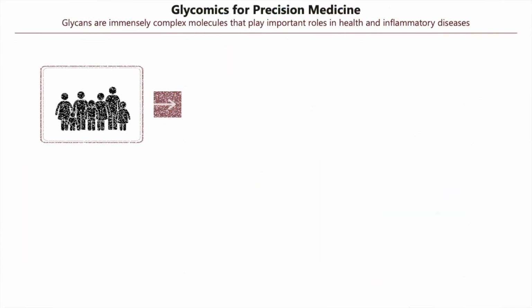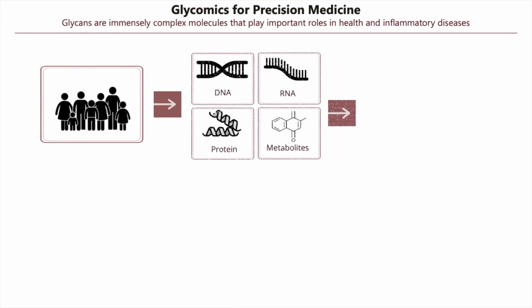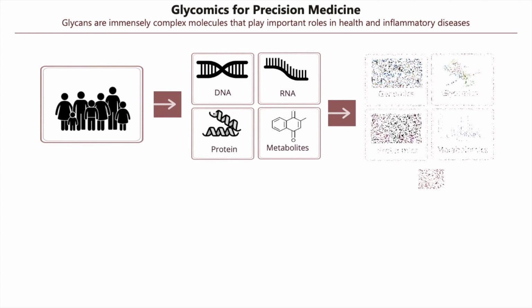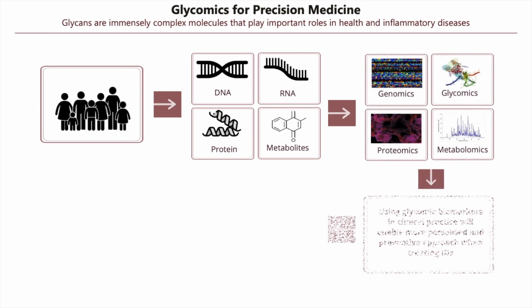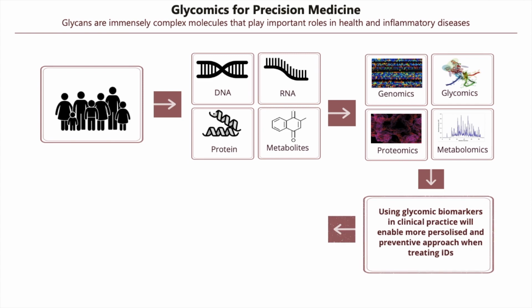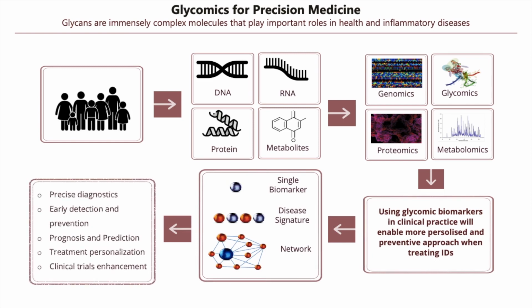So, what role can glycomics play? Glycomic biomarkers can greatly enhance the precision medicine approach to treat inflammatory diseases. This can be done by integrating information from glycomic biomarkers with other omic markers such as proteomic and genomic to understand disease signatures. Using glycomic tests in clinical practice will enable clinicians to detect disease at an early stage, personalize the treatment, and can also help biopharmaceutical companies when selecting the patients for their clinical trials.